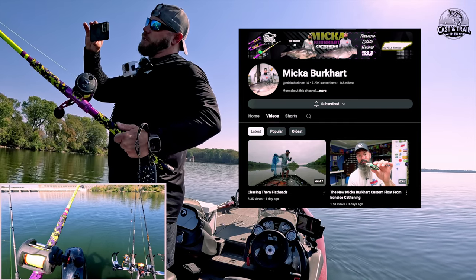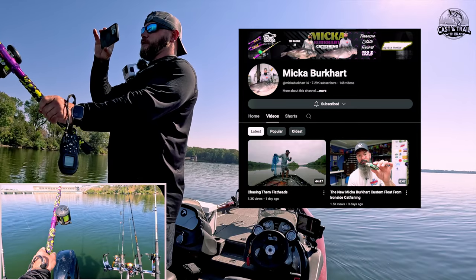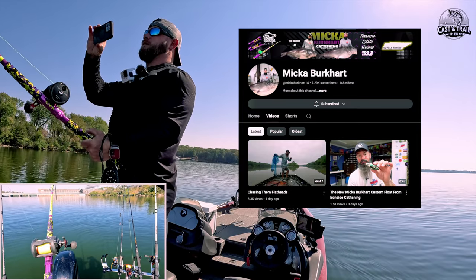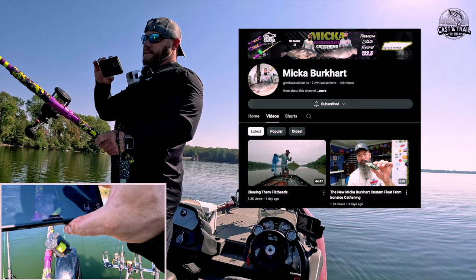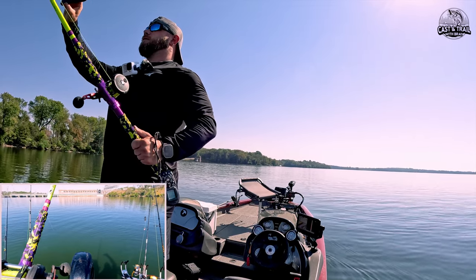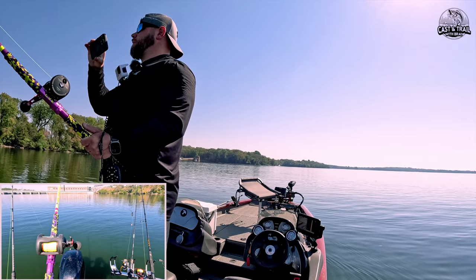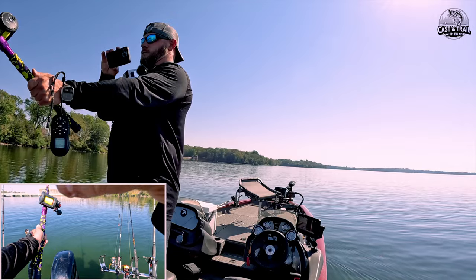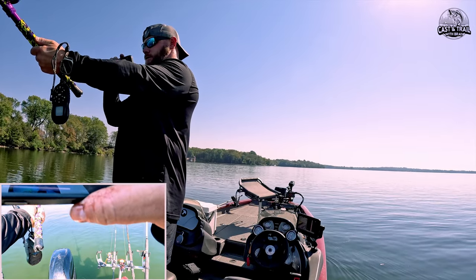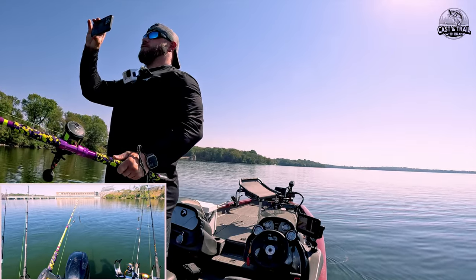It's the Mad Cats Micka Burkhart signature rod. I love the color combo, the purple and yellow. It's pretty sweet. Just got a Cast King bait caster on it right now, 3 ounce sinker, got our little float, and then that's an 8-aught hook. And we're gonna put a big old skipjack chunk on there and throw it out. But this will be the first time using this rod on the boat, so I'm pretty excited about it.